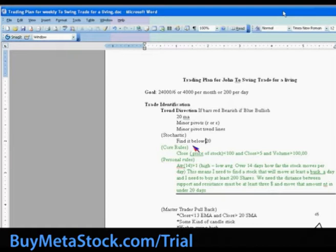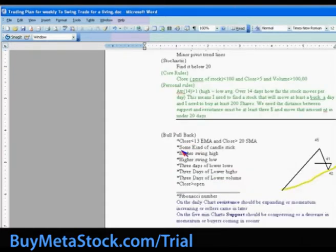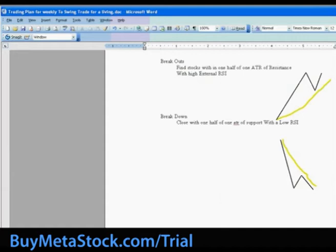Okay. And then we moved down to working on some possible trade setups using this bull pullback here. Let's just change that to bull pullback. Bull pullback, and we had a bear pullback. We had some breakouts and some breakdowns.